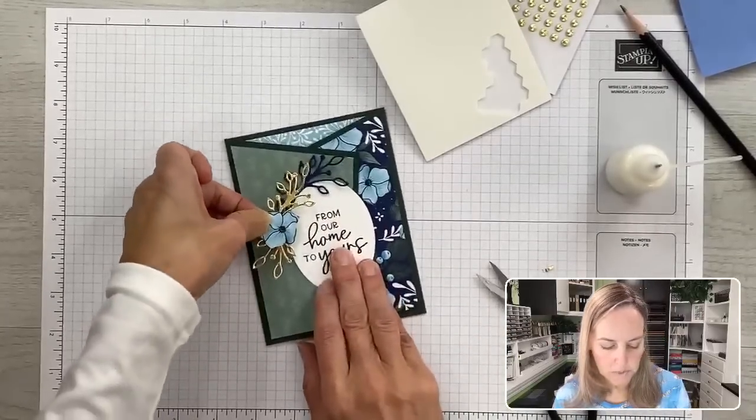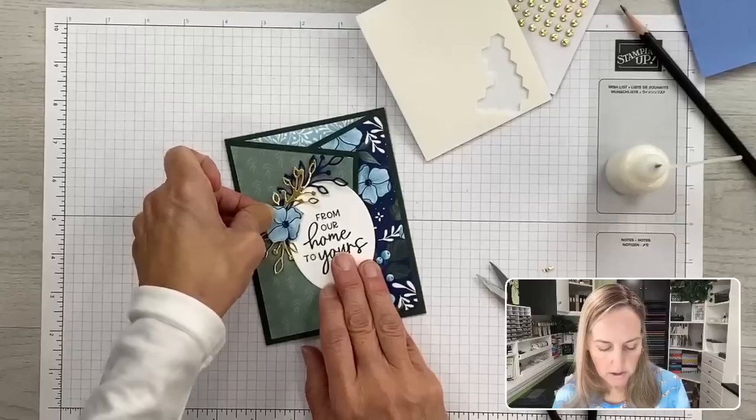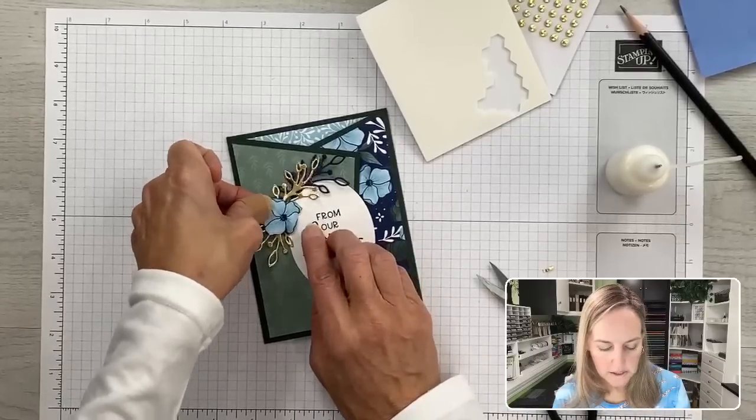Yeah, we'll leave it. We'll just make sure we can cover it. I think I had a shorter stem on my other card. That's okay. It's okay, Rachel. They don't have to be exactly the same.